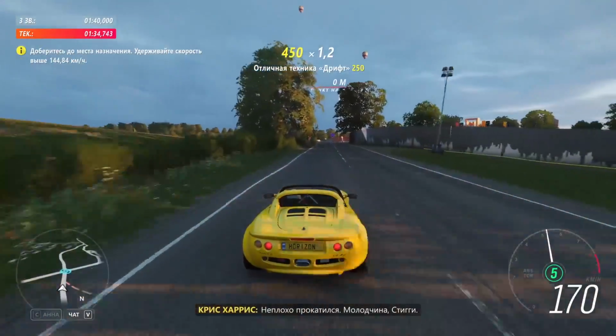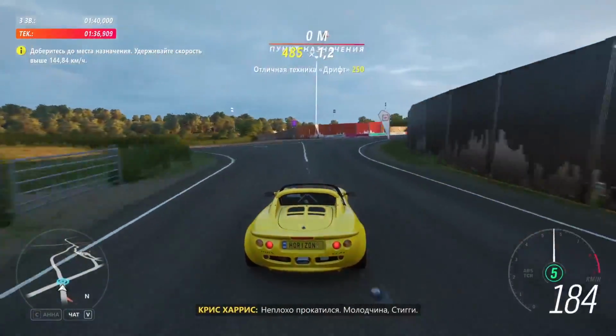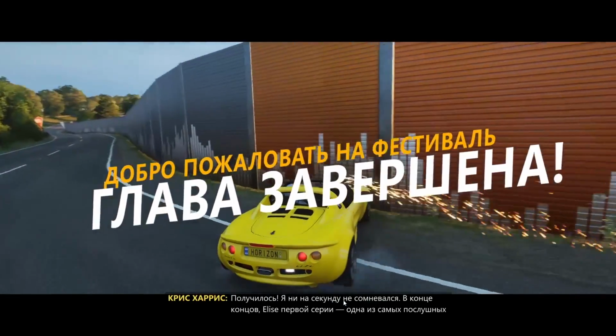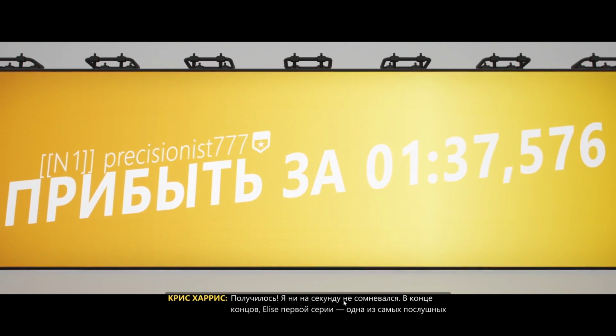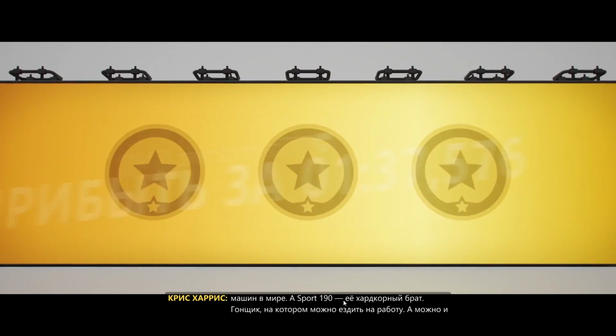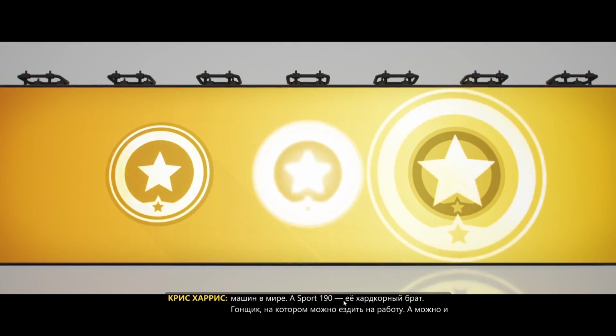A serious slide there. Loving your work, Stiggy. Made it! Was there ever any doubt? The Series 1 Elise is, after all, one of the best handling cars ever made. The Sport 190 is its hardcore cousin.